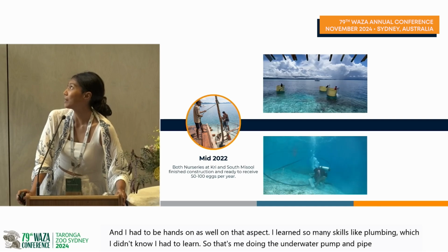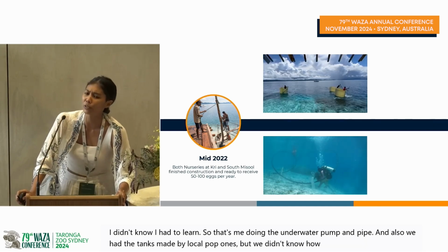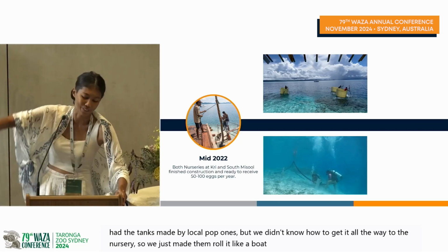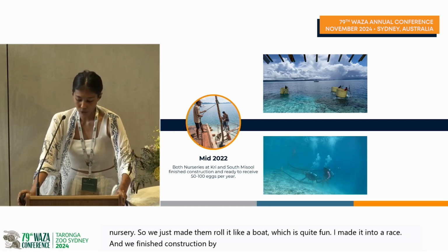And we also had the tanks made by local Papuans, but we didn't know how to get them all the way to the nursery, so we just made them row it like a boat, which is quite fun. I made it into a race. And we finished construction by mid-2022.